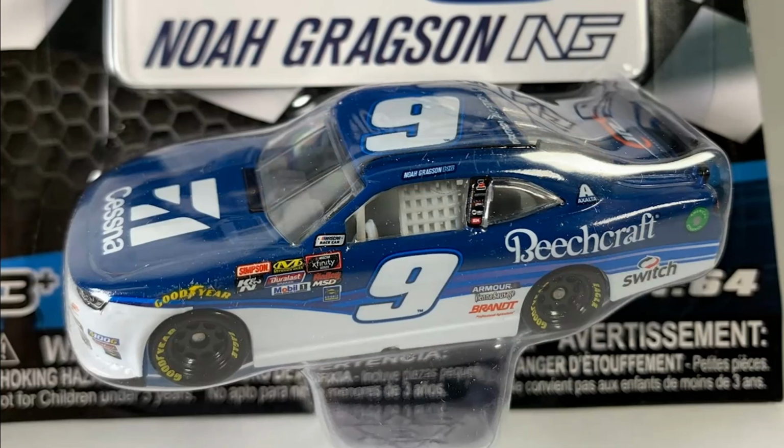I can't sugarcoat it in any way, shape, or form. Long story short, guys, the Lionel Racing Garage has kind of leaked some of the newest cars that are going to be released from NASCAR Authentics. They leaked a Jeffrey Earnhardt car, and they also leaked a Noah Gragson car. Those two are in this wave. Ironically, both are Xfinity cars.